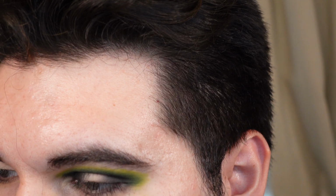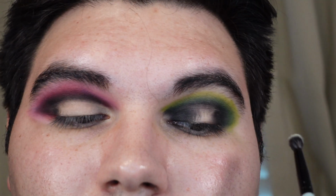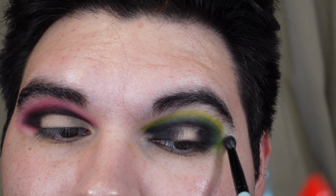It's working. It's not my favorite at the moment, which is saying a lot because green is my favorite color, so I'm concerned. I do know though that Surge has really good greens, and so does Dollhouse. Oh my gosh. Now we're going to take that lightest shade of green in here, Luna, to kind of soften that out a little bit too.